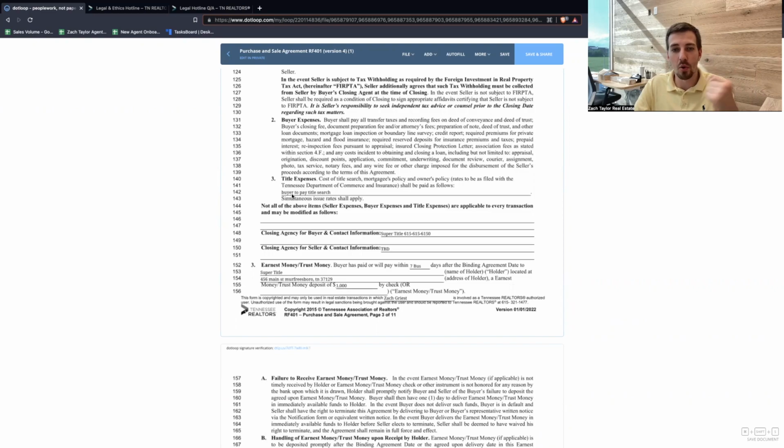This agent only put one: buyer to pay title search. What about the mortgagee's policy? What about the owner's policy? You could assume that the seller has to pay these two, but we don't know. So it should say buyer to pay all title expenses, seller to pay all title expenses, buyer and seller to split title expenses, or buyer to pay title search, seller to pay mortgagee's policy and owner's policy. So make sure this is clearly labeled.